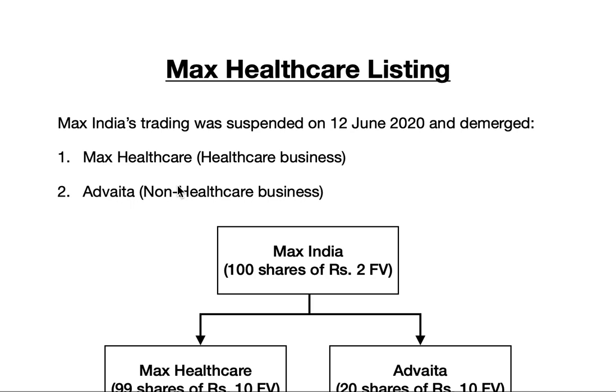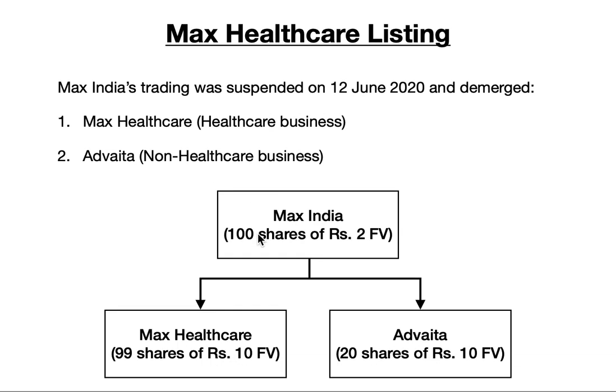Now, understanding the listing of Max Healthcare. So, Max Healthcare was listed into the market because it is a demerged entity of an already listed share. So, Max India was basically the parent share of Max Healthcare. Max India said that it would demerge and it suspended trading on 12th of June 2020. It demerged into two businesses: its healthcare business and a non-healthcare business named Advaita. So this new share is basically Max Healthcare, which is the demerged entity of an already listed share.